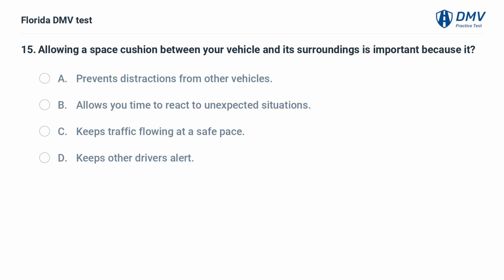Allowing a space cushion between your vehicle and its surroundings is important because it: A. Prevents distractions from other vehicles. B. Allows you time to react to unexpected situations. C. Keeps traffic flowing at a safe pace. D. Keeps other drivers alert.